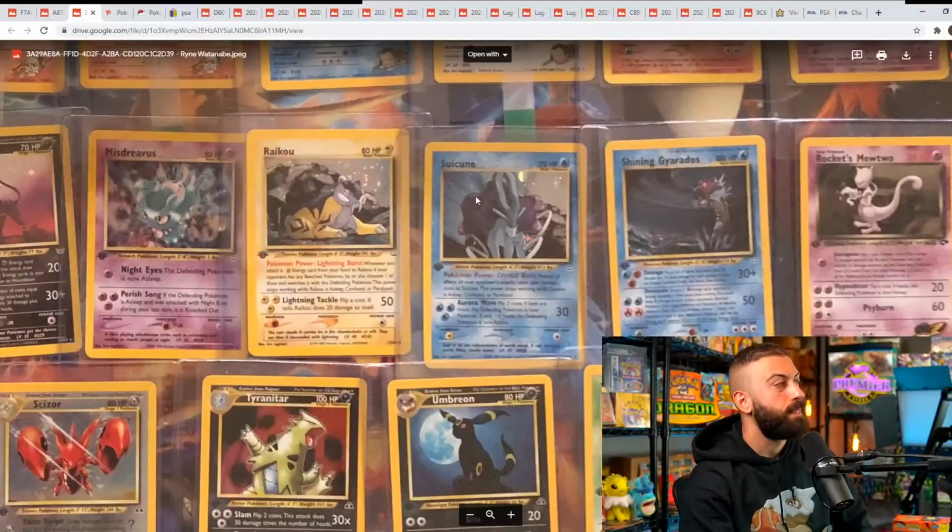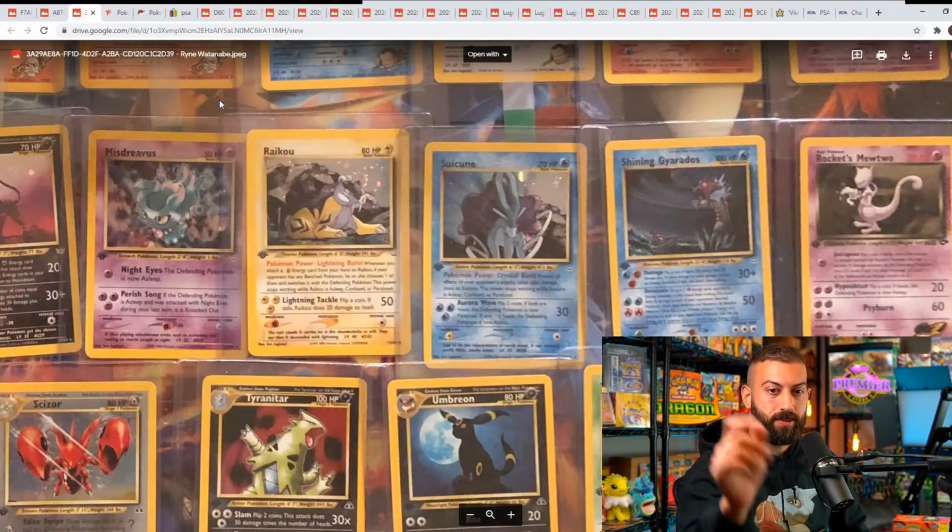If you guys have never seen Shining Gyarados, I think I showed it actually. Somebody pulled up from their collection the first question. There was a Shining Gyarados in there somewhere. Where is it? There it is. Shining Gyarados. That's my favorite card that I have. I have it ungraded. I didn't have it graded. I have it over here somewhere. I'd have to dig for it. But yeah.